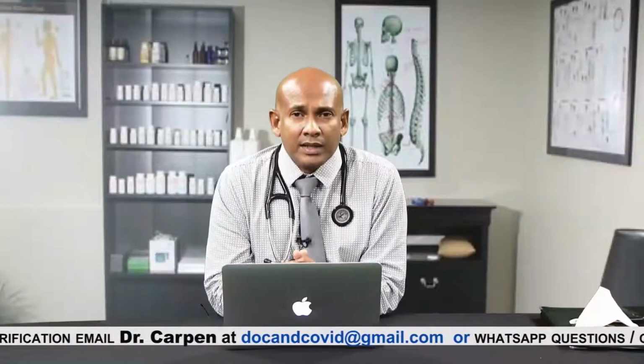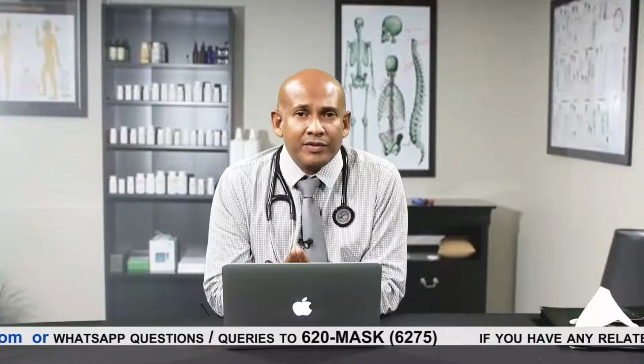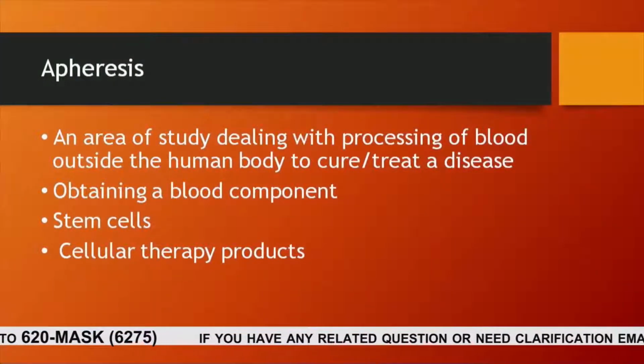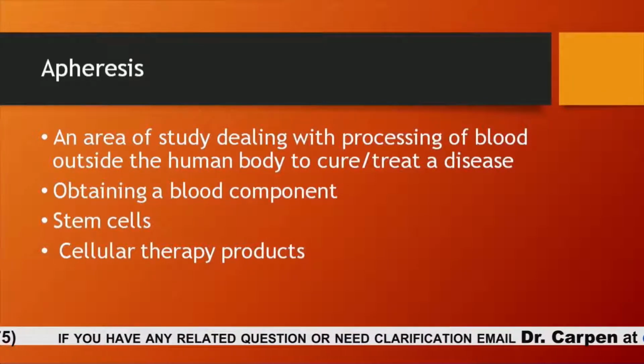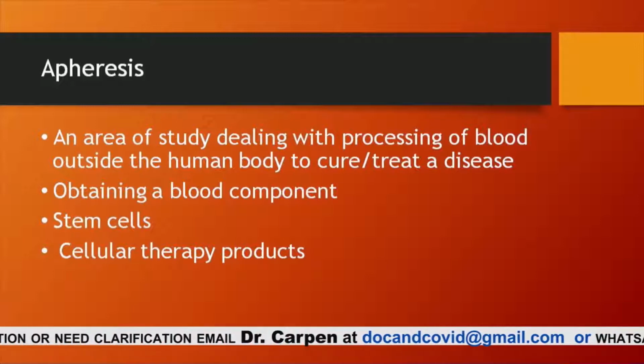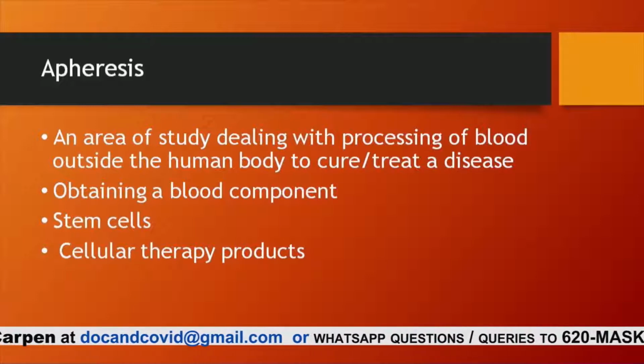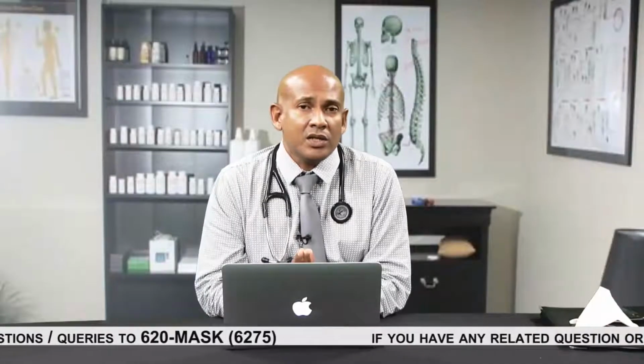So to understand the processing of blood, we have to talk about a concept or a definition of something called apheresis. Apheresis, by definition, is an area of study that deals with the processing of blood outside the human body to cure or treat a disease. Now, use of plasma has been around for a long time as a therapeutic option since the time of the Spanish flu in the early 1900s. So this is not a new therapy.